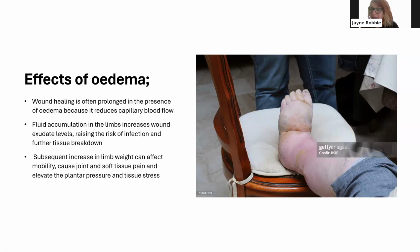The fluid can cause joint pain because people aren't walking appropriately, and the pressures through their legs and their feet are a little bit unbalanced. They can get soft tissue pain, some discomfort, often when they're sitting or standing, they might say they're getting more aching in their limbs, that sense of their limbs feeling heavy. And again, we need to differentiate that from neuropathy and neuropathic pain. It can increase their plantar pressures and cause more tissue stress, which means that their ulcer may stay open for longer. And also the heaviness in these limbs can increase a person's risk of tripping and falling.